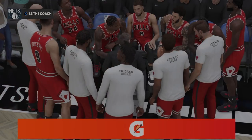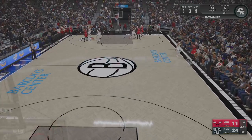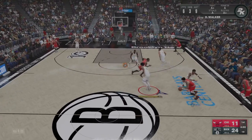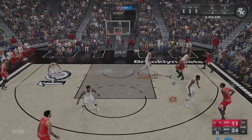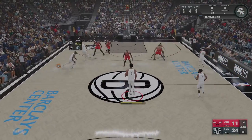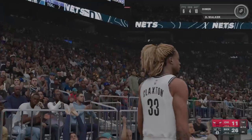Now a timeout called by Chicago. Some changes for Chicago. Andre Drummond comes in for Nikola Vucevic. And Green is subbed in for Williams. DeRozan against Durant. Here's Drummond. No good, a bit long that time. Durant with a screen on DeRozan. Inside. And Durant with the big finish.